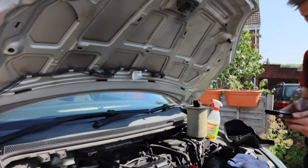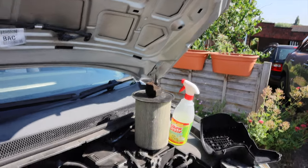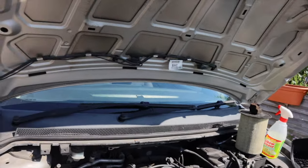So we need to get some distributor caps, change the filter because we've got a flat one instead of a cylinder one. And yeah, pretty much done.